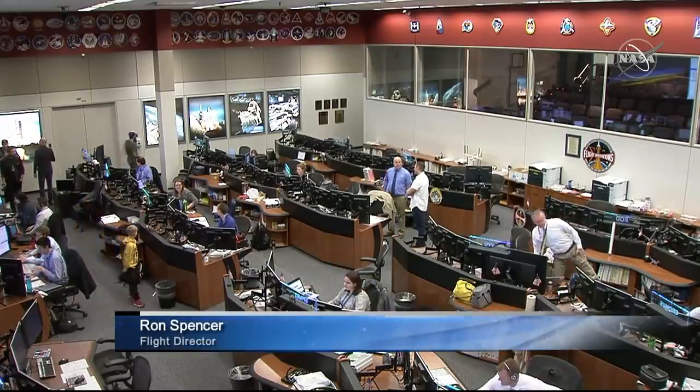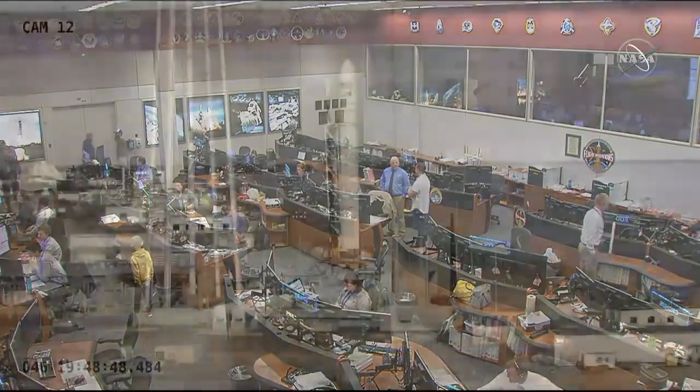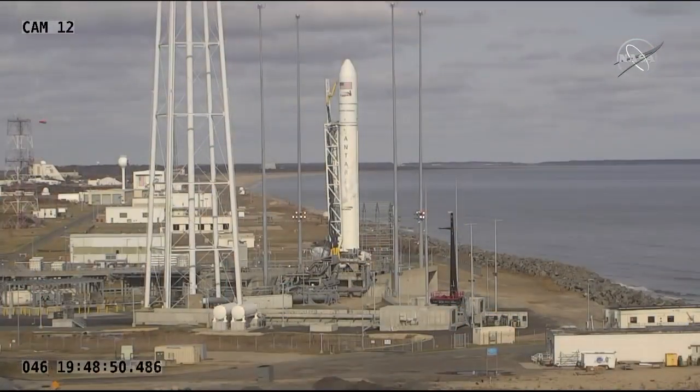3, 2, 1, mark. And I copied that. Cygnus will arrive to the International Space Station after a 3-day journey on Tuesday, February 18th, where it will be installed on the Unity module's Earth-facing port.